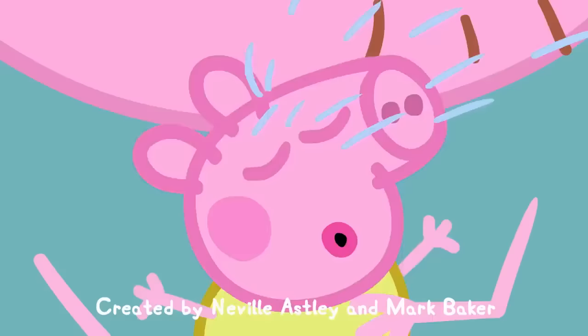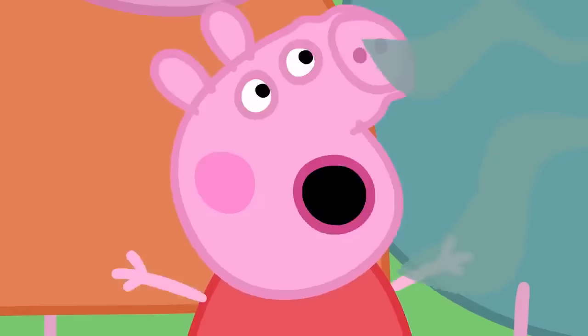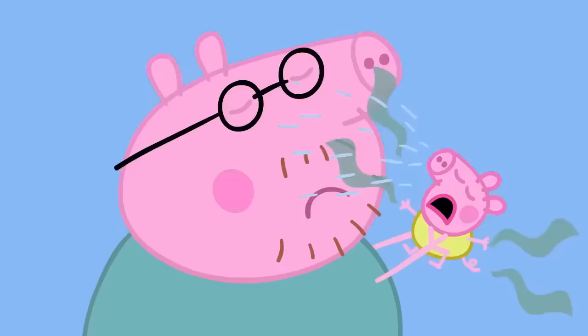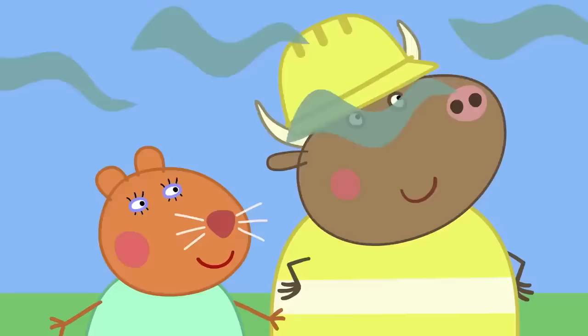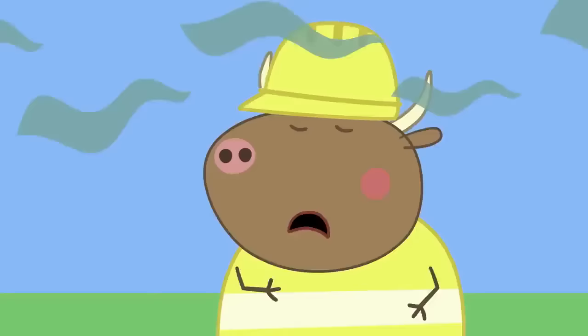Peppa and her family are taking baby Alexander on the Ferris wheel, but he isn't very happy. What's that smell? It's baby Alexander. He needs a nappy change. But we're at the front of the queue for the Ferris wheel. Ooh! Hold your noses, everyone. Boo! This Ferris wheel smells terrible.